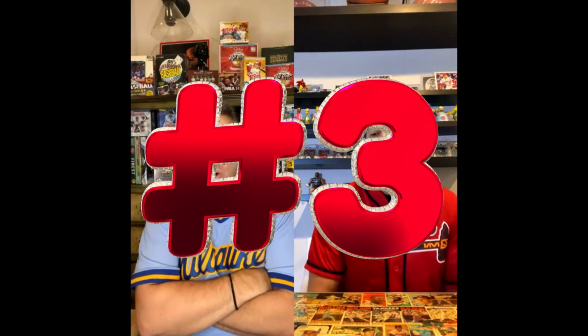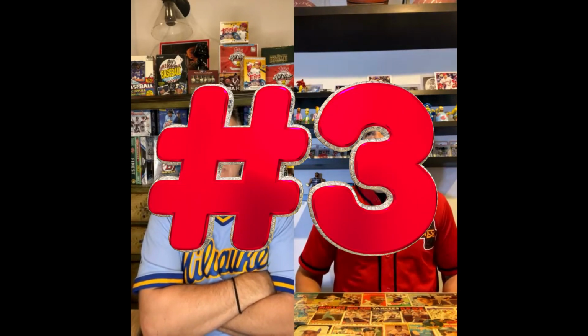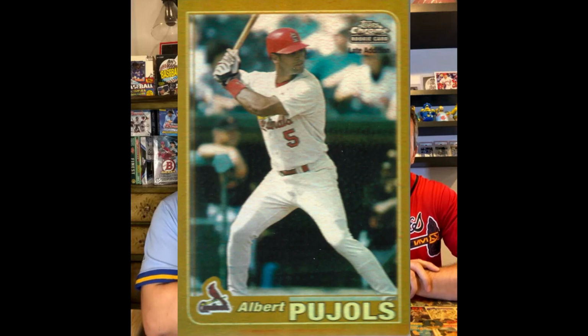All right, we're down to top 3. Okay, so at number 3, we have what probably is one of the more valuable Topps Chrome cards out there. We're talking about, of course, Albert Pujols' 2001 Topps Chrome Late Edition Retrofractor. I know we said no parallels, Jeff, but we had to use this one.